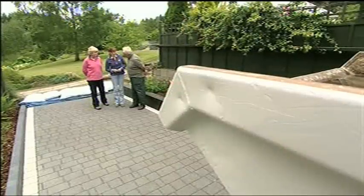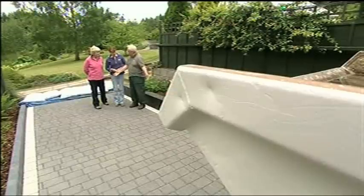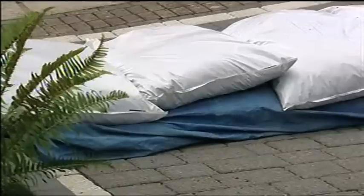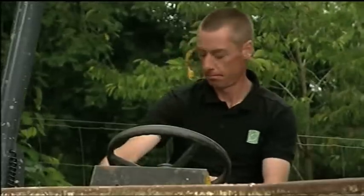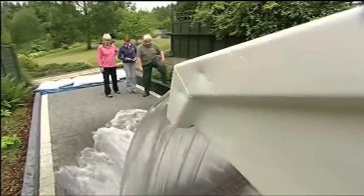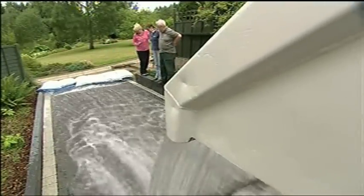Well, as they say, the proof of the pudding is in the eating of it, and these guys said that this surface would actually consume water from a dumper truck. Oh, hence the sandbags. Well, a wee bit of safety first. We're about to drop 3 tons of water onto this. Just in case it doesn't work, we don't want the garden flooded. On you go, mate. Wait, wait, wait.